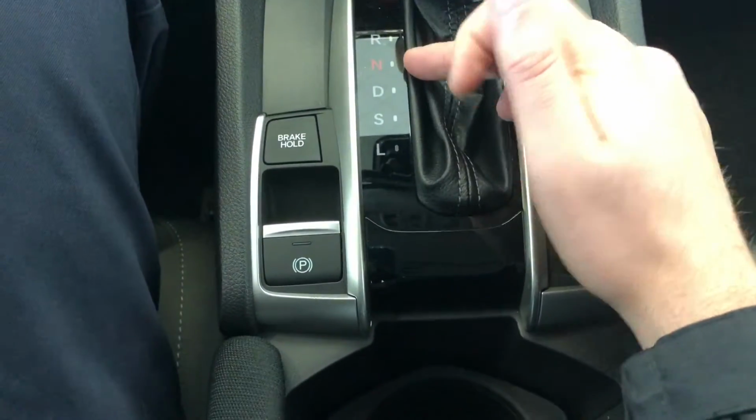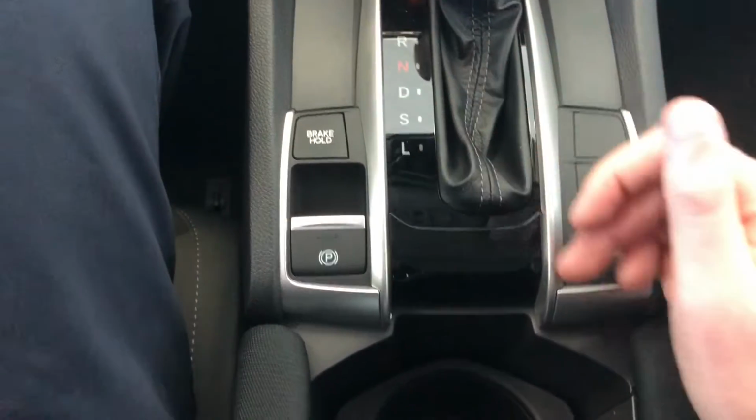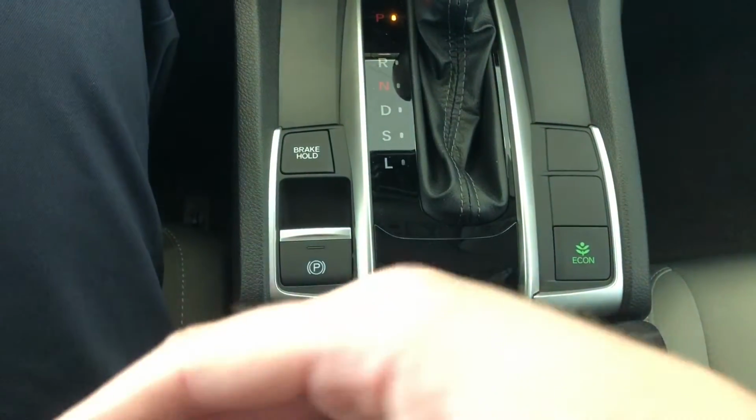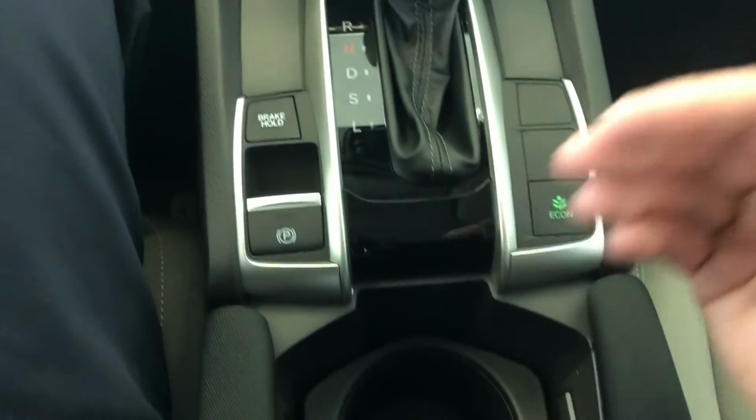All right, we have neutral, drive, then you have an S for sport drive, then a low gear drive. Sport's going to be for more fun performance driving, changes the throttle response.